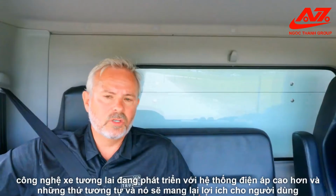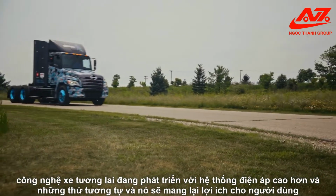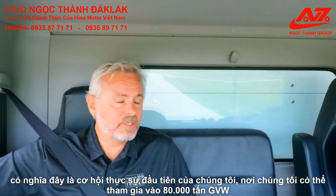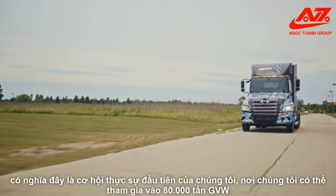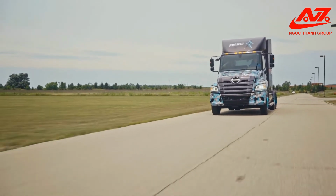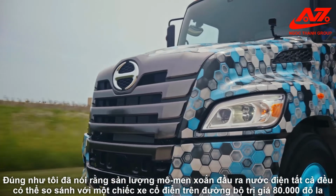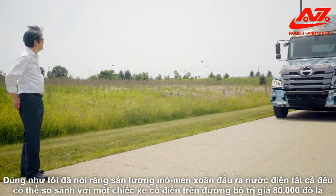The future, the way technology is going with higher voltage systems and things like that, it's going to benefit the end user. There's certainly a lot of interest. Ports and the over-the-road guys are begging for a real solution. And for us, this is our first opportunity where we can get into a true 80,000-pound GVW. With the XL, we've got the hardware. Our limiting factor in the past was the power plant. That is solved with the help of Toyota. The electric motor output and torque output are all comparable to a Class 8 over-the-road 80,000-pound application.